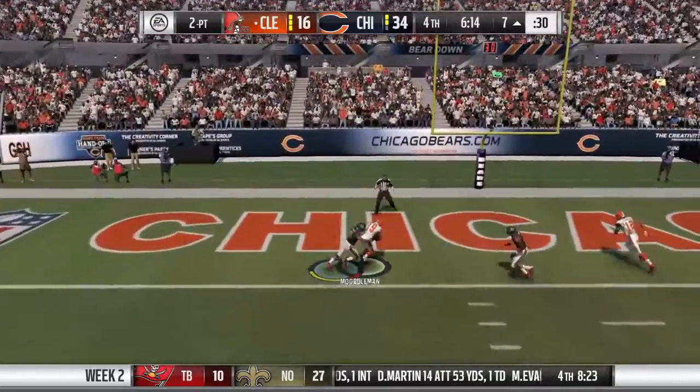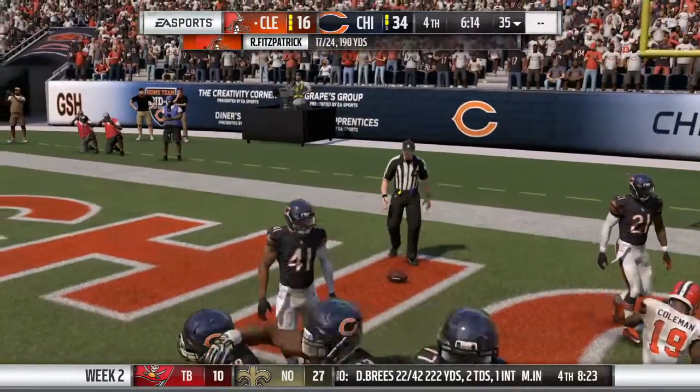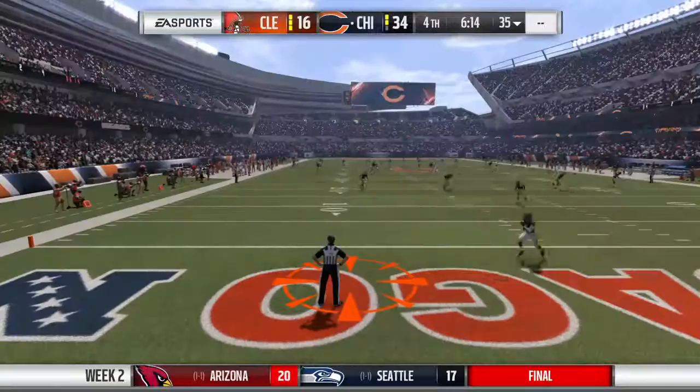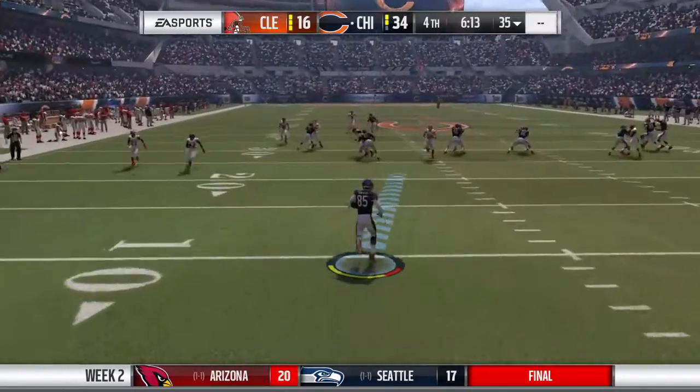Fitzpatrick going to throw for it. And unable to connect. They don't get the 2-point conversion here. Interesting call there. They went for 2 even after the penalty from the 7-yard line. It didn't pay off. I think the first thought is to go ahead and kick the extra point, but you're not kicking it from the 7-yard line.